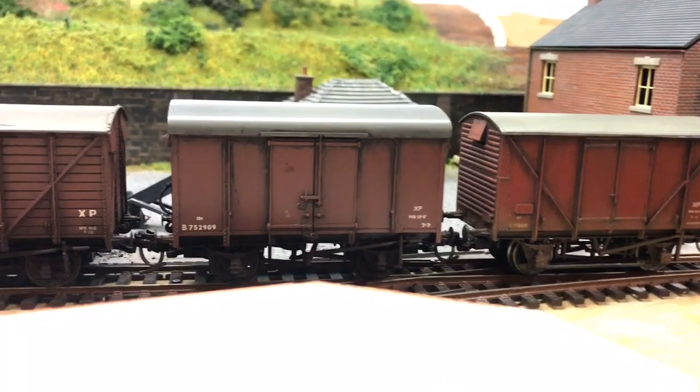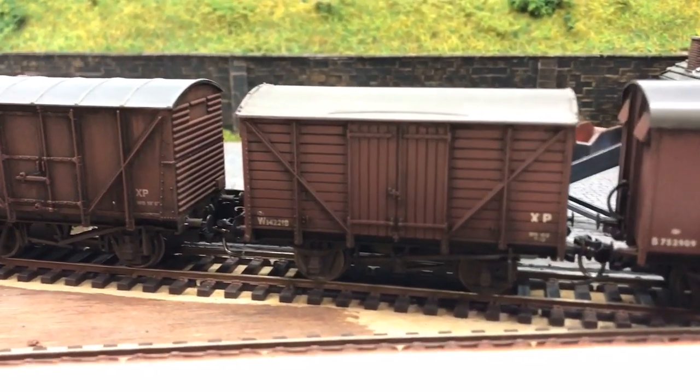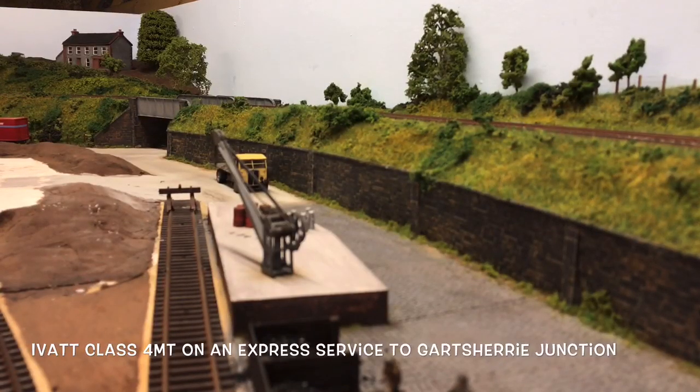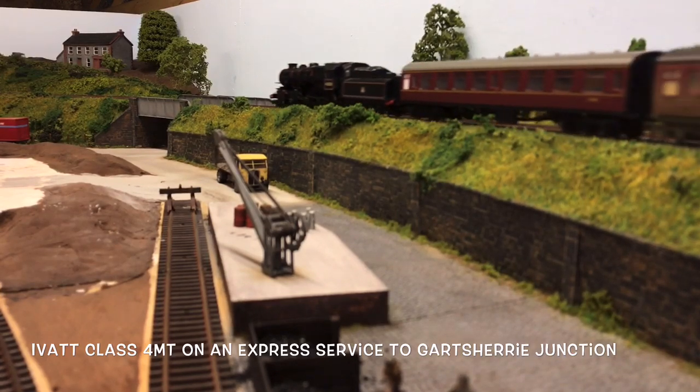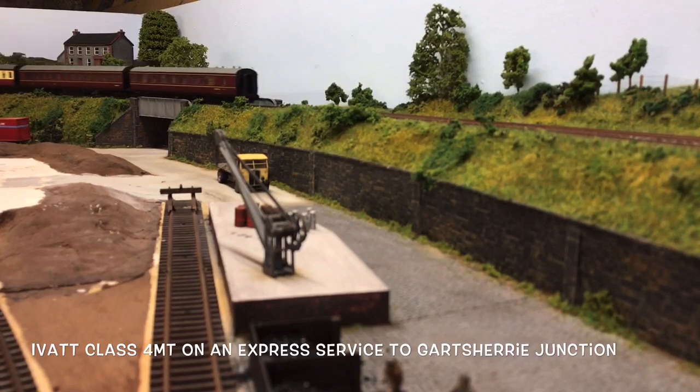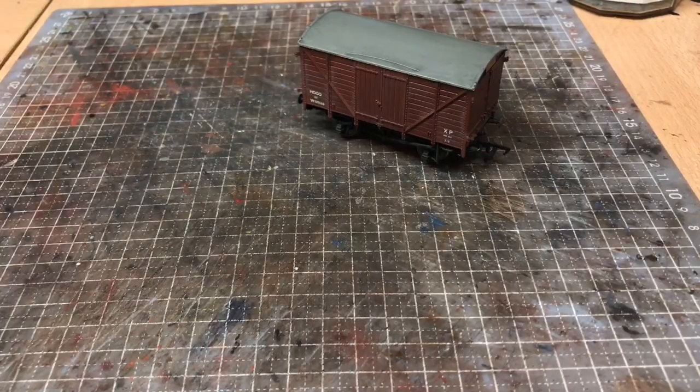But one of the things I had been wanting to do was a little bit of weathering, just to dirty them up. It's a very, very quick process, and I'll just show you quickly what method I've been using to create that effect. So this is a very quick 10-minute weathering process for a wagon. You could go into an awful lot more detail than this, but in all honesty, I just need something that looks a little bit dirty, a little bit run down, and once it's put in a rake with a whole lot of others, you really can't tell an awful lot of difference. So let's get on with it.